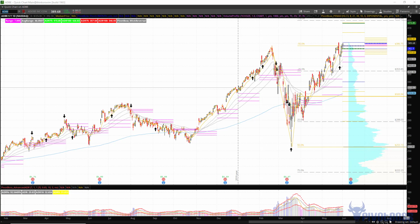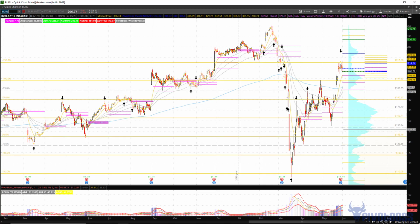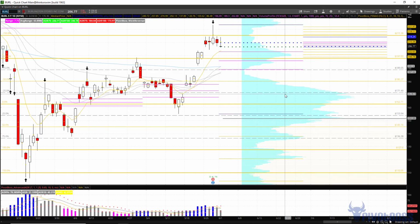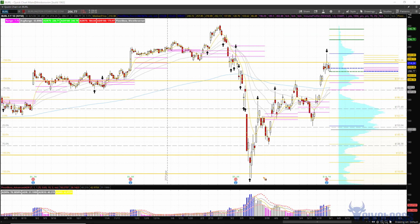Another one to watch on the sell side would be Burl. This one is showing rejection up here. And one of the things here, again, it's rallied tremendously off the lows, 110 to 220. Whoever got in at 110 immediately put their target at 220, because that's a double. And when it gets to that target, you sell half. And whoever bought at that point, they're in free and clear now.